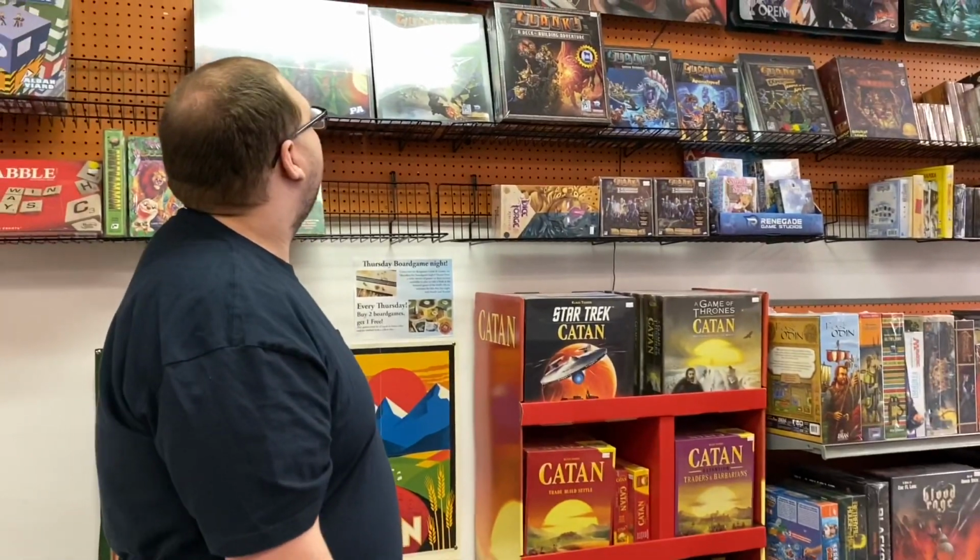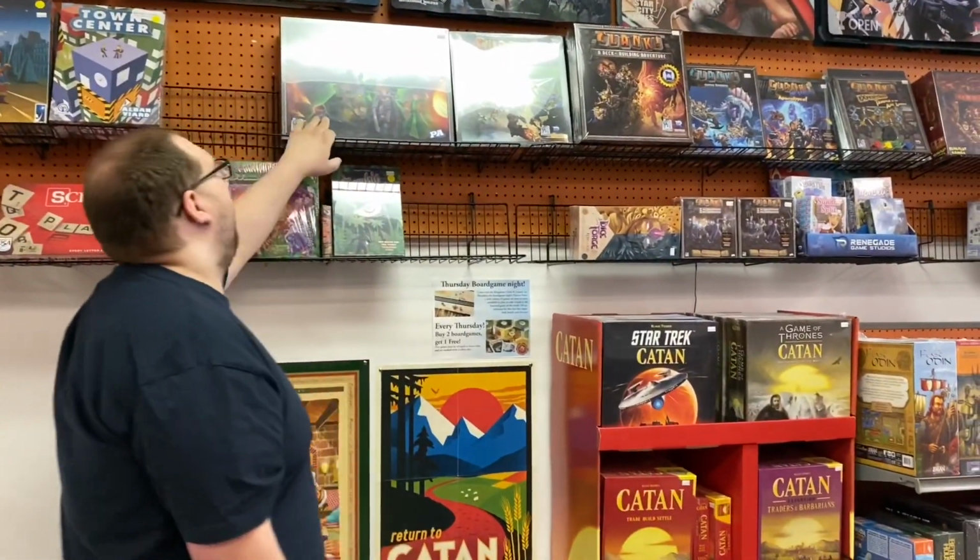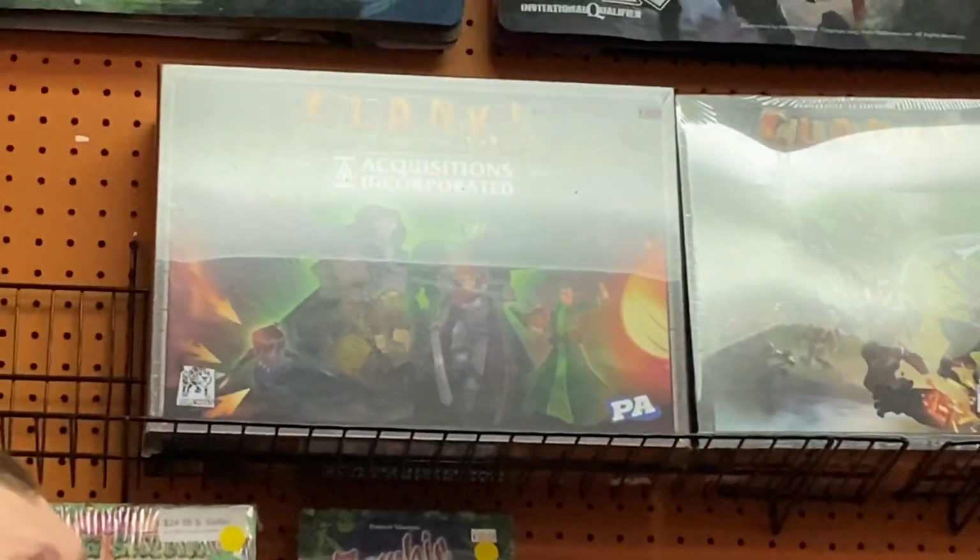Well, don't forget also that there's a legacy version of Clank. There's Clank Legacy, which introduces Acquisitions Incorporated characters for you D&D fans out there. Legacy games are a different style of game that you only play once. But the Clank Legacy game is unique in that you still have a game of Clank to play even once you're done with the campaign. And some Legacy games, if something destroys cards, you put stickers on them, and then the next time that card does not exist in your next game.